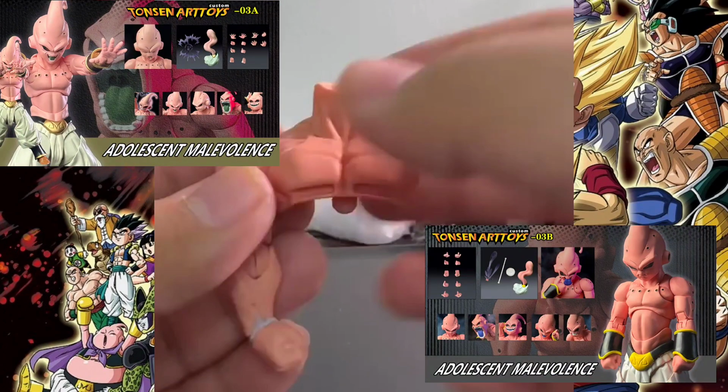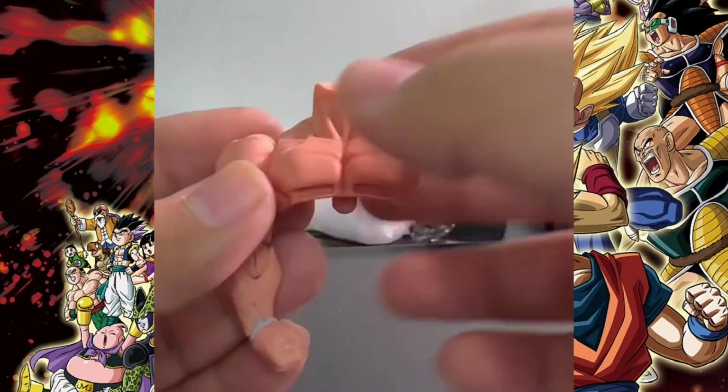Like Kid Buu was 65, but it came with a whole lot. I'm gonna assume this is gonna come with a whole lot of accessories as well. So maybe it'll be like 75 in that type of range, but it could also be 65 as well. Who knows? We'll have to see. Let's move forward though.